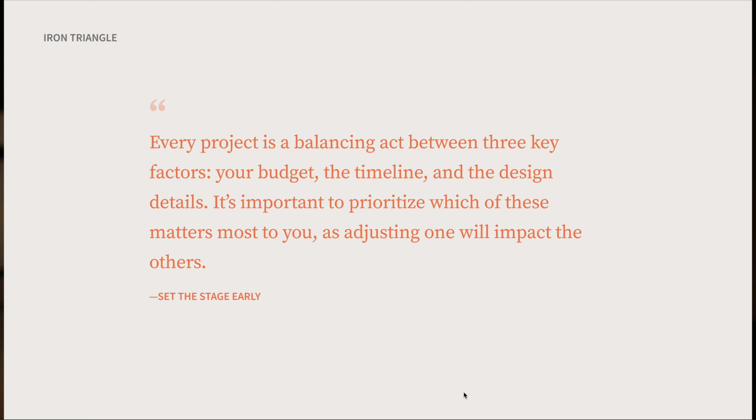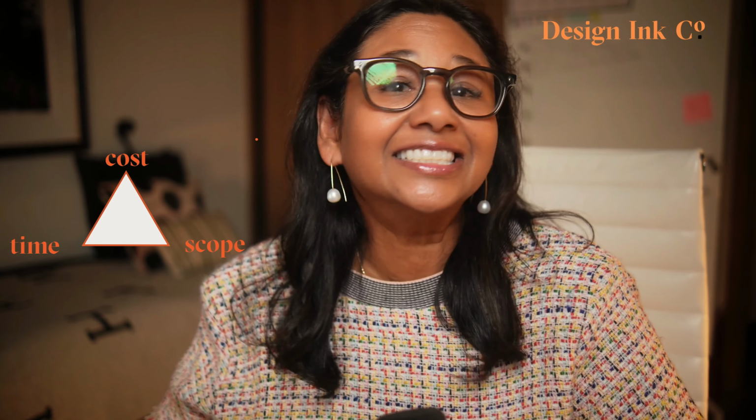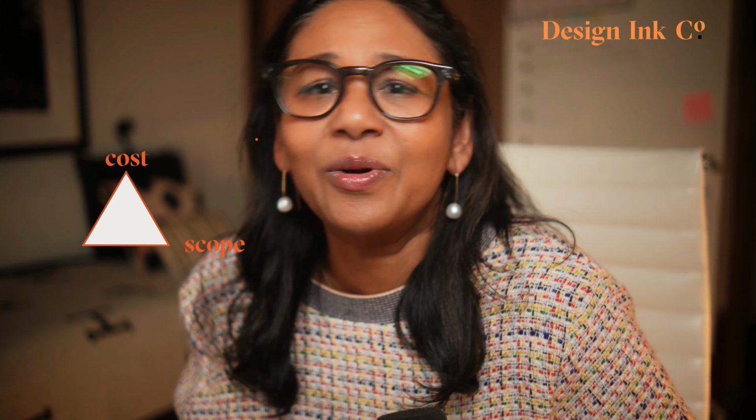So here's how you can talk about it. You could say something like, every project is a balancing act between 3 key factors. It's important to prioritize which of these matters most to you, as adjusting one will impact the others. The next thing is you could use visual aids or analogies. For example, visualizing the concept can make it easier to grasp. You could show this simple triangle diagram that I showed you earlier. Essentially, you want the clients to understand that there are many moving parts in an interior design project, and anything could impact the time, the scope, and the cost of the project.